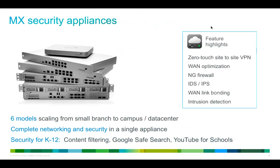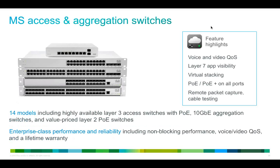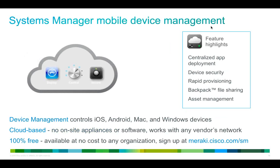Here's an MX Security Appliance, and these are those devices that Monique is using at each of her sites for content filtering, as well as firewall and IDS and IPS. And finally, our MS access and aggregation switches. And once again, these are all the way from the 8-port model right at the top of that stack, all the way up to a 10 gigabit 48-port switch. And these are PoE, PoE Plus capable, all sorts of neat features like remote packet capture and cable testing built right into the device, which you can access via the dashboard as well.